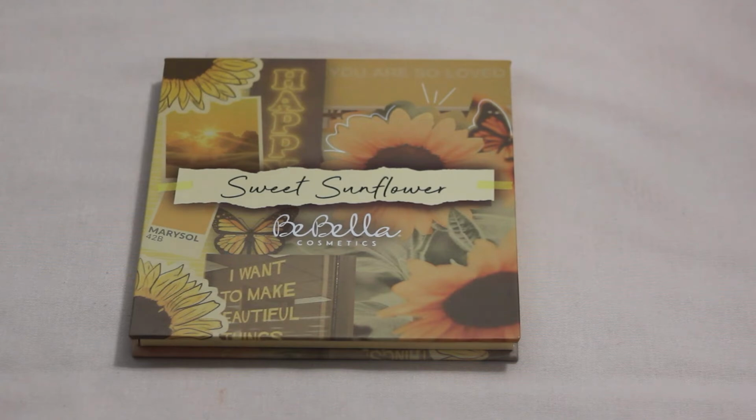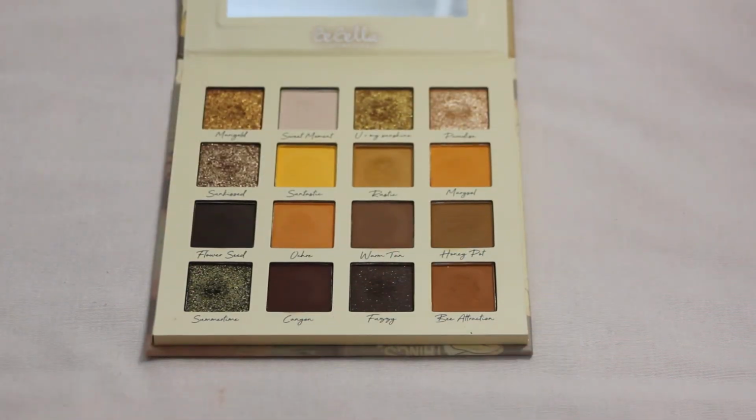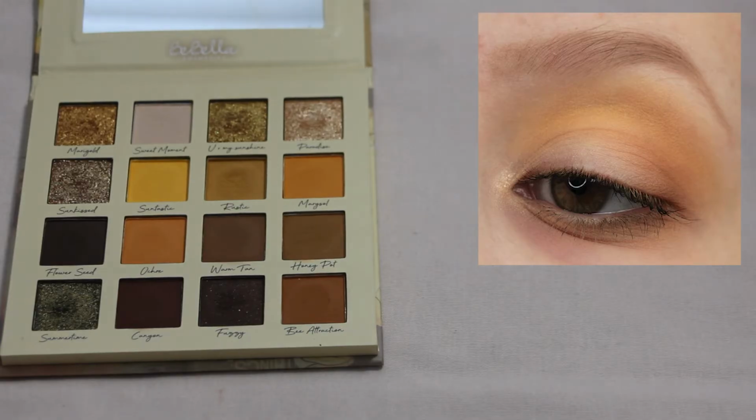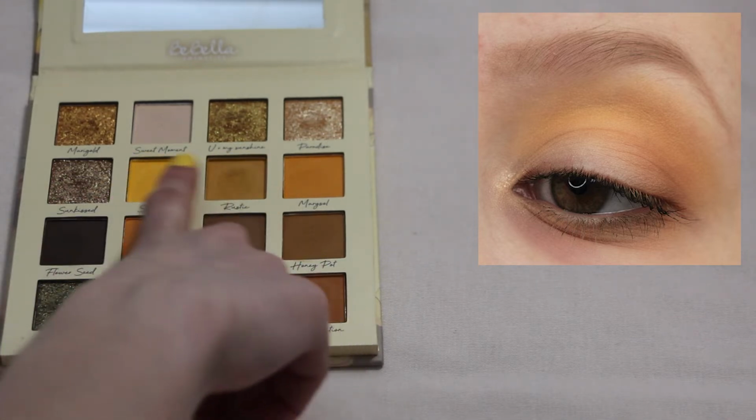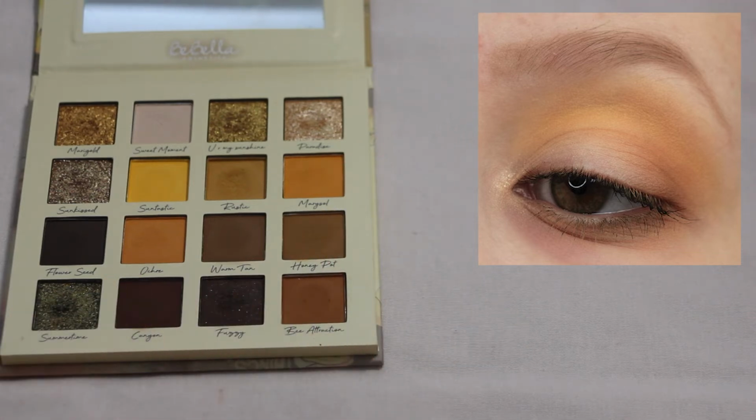So next up we have my Be Bella Sweet Sunflower palette, and here is what this one looks like on the inside. So I will insert a picture of the look that I created. So once again, just a super simple everyday look. I just reached for some of these yellow shades for the crease. I think I deepened it up with Honey Pot and Canyon as well. And then I just put Sweet Moment on the lid and then did Paradise in the inner corner.